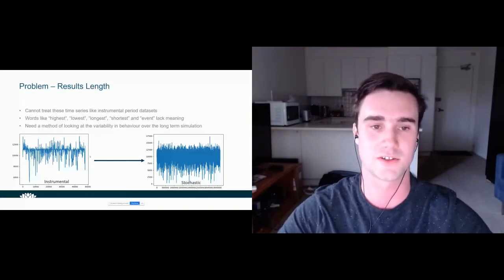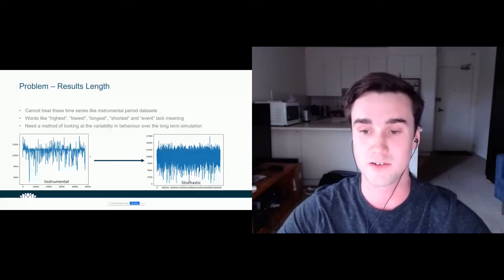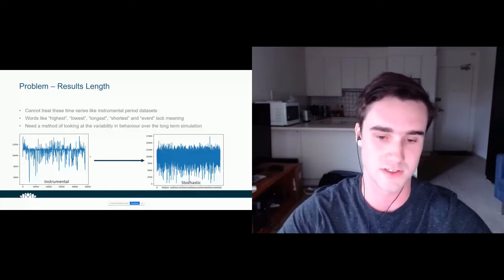So we needed then to look at a method of just determining the variability of the storage volume rather than looking at what is the lowest level in the storage, for example.